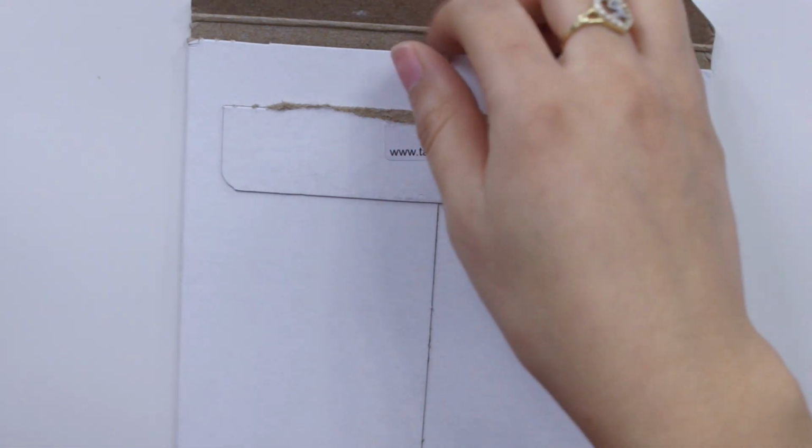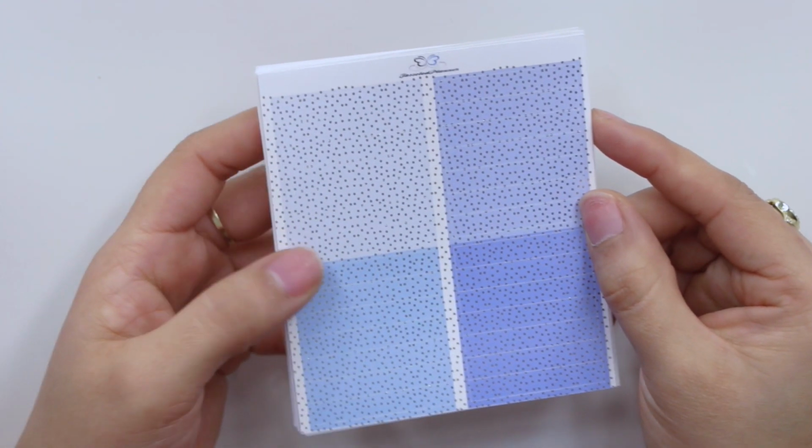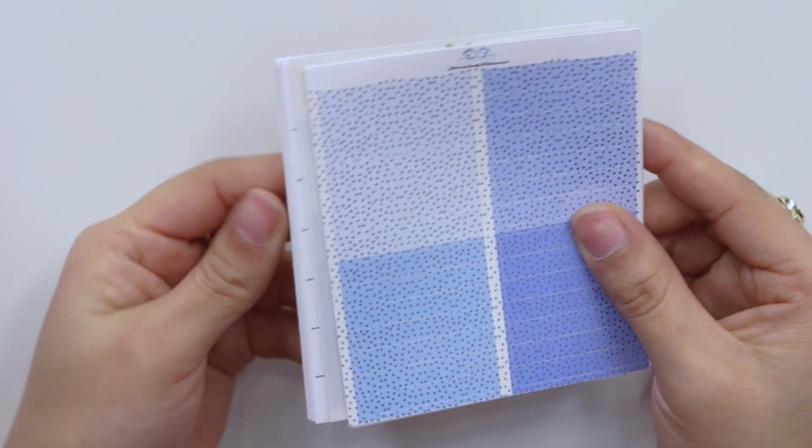I believe she closed her shop and I got a couple of grab bags, and that was pretty much all that I could get, which I'm kind of happy because it was at a discounted price. So this is what I had in the little grab bag. I believe this was like $10, I want to say, for 10 sheets.